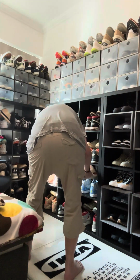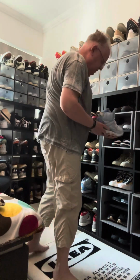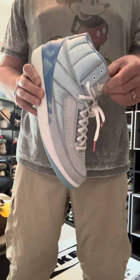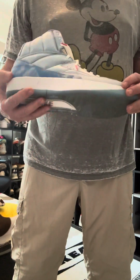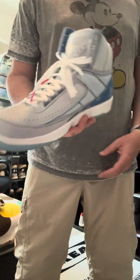Taking a look below it, while we're on the J Balvin conversation, these are J Balvin Jordan 2s. I think everybody's least favorite of the three. I personally like these a lot. I love the messaging on it about mental health, about seeking help, and the colors, the look and feel. Jordan 2s are not the most popular of the Jordans, but I do like this one quite a bit.